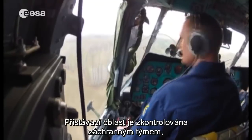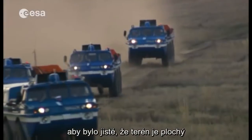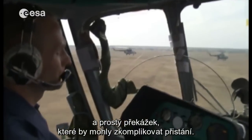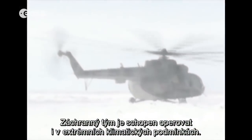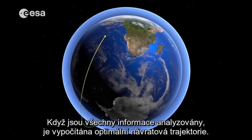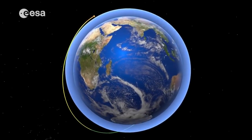The landing site is checked by the search and rescue team to make sure that the terrain is flat and free from any obstructions that could complicate the landing. The search and rescue team is able to operate even in extreme weather conditions. When all the information has been analyzed, the optimal return trajectory is calculated.